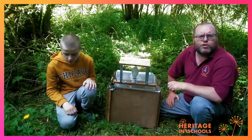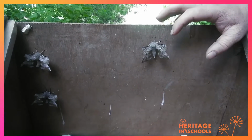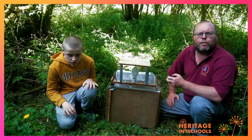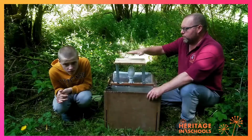Today we want to introduce you to the wonderful and amazing world of moths. Moths are really good pollinators, they are food for bats, and they're also at this time of year caterpillars for all the hungry chicks. So we use one of these to catch moths, which is a light trap.